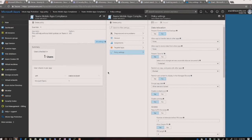One of the key use cases is how do we protect our data in apps like Teams where the device is not managed? The answer is what our friends over in Intune have built. It's called MAM support without enrollment. So even for devices which are not enrolled in third-party solutions, we've made sure that you can create mobile application management policies for Teams so that you can protect the data.